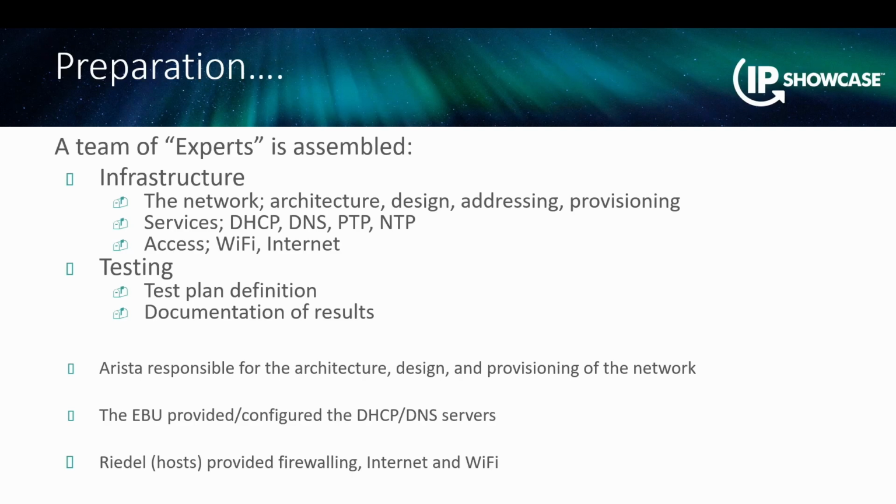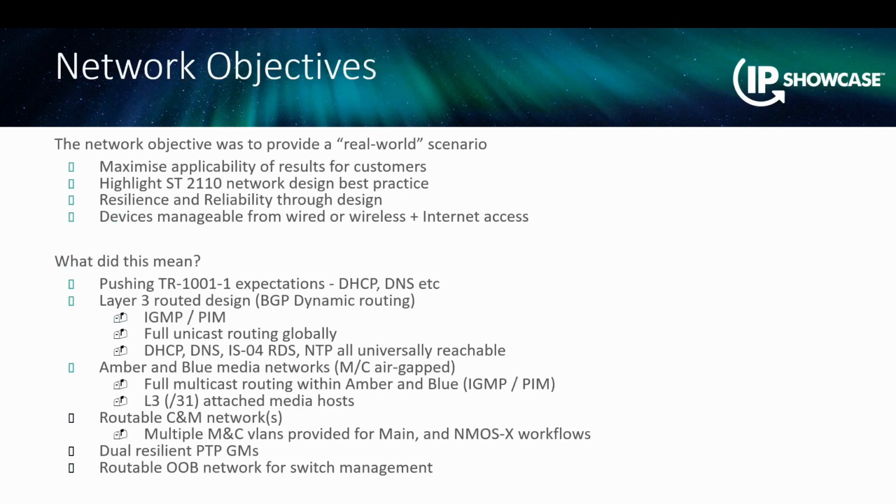EVS turned up with DHCP servers, DNS servers, the sort of infrastructure. And Riedel, I've got to say, Riedel did an amazing job hosting it. They provided firewall, internet, and Wi-Fi. I'm going to talk about the design and delivery of the network, the architecture, and the choices we made when we did that. So one of the objectives was to move on the network on which the testing is done.